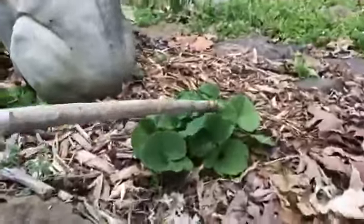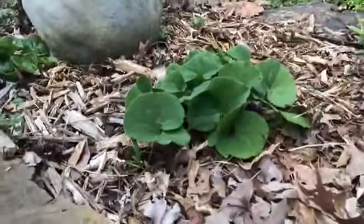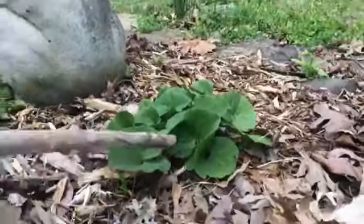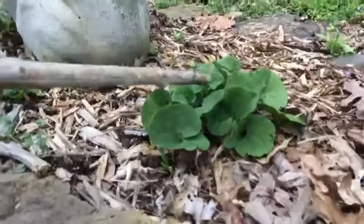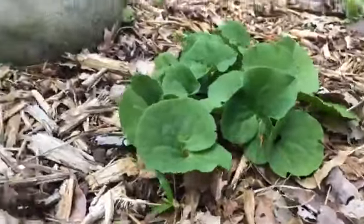And this right here is wild ginger. Wild ginger you can utilize like normal cultivated ginger. This is wild, the roots are smaller, but you can utilize the roots. It's really warming and stimulating, good for digestion, good for muscle cramps and uterine cramps. And spicy and tastes good.